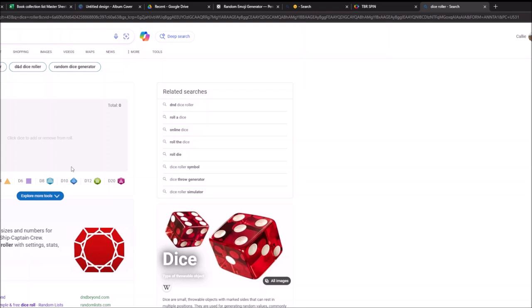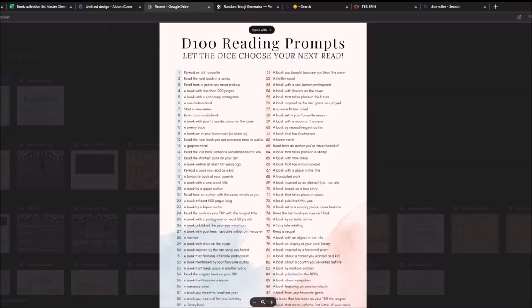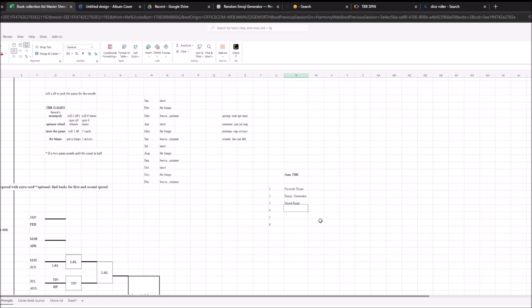They don't have D100 on Google, but I just do two D10s and make sure that I know that the first one is 100. So, 1 and 2. And we will roll. So, it is actually a 39. So, number 39 is a library book. Okay, so I'm going to write this down on my little list here for June. So now our next spin.